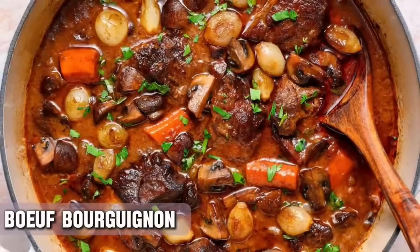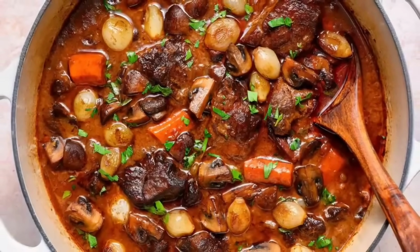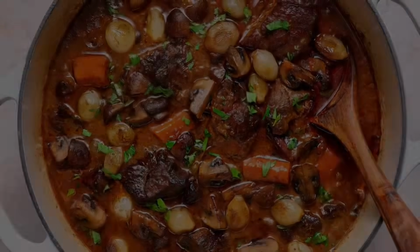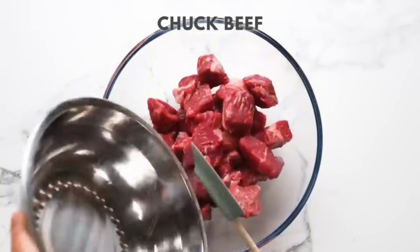Dive into the rustic heart of France with boeuf bourguignon, a dish steeped in the history of Burgundy. This is not just any stew. It's a careful simmer of beef marinated in red wine, surrounded by mushrooms, onions, and a hint of bacon for good measure.